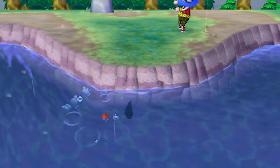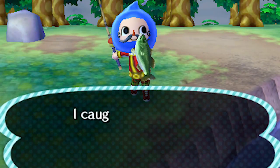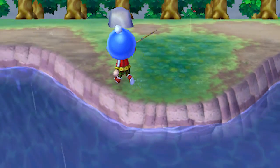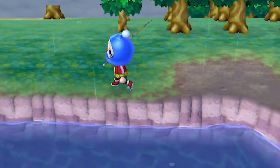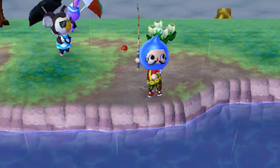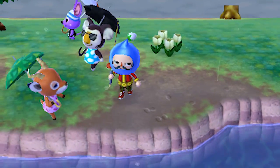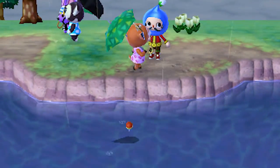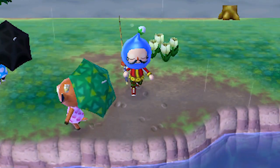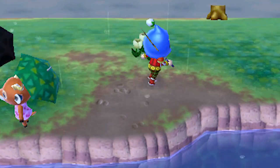There we go. Third time's a charm. I think I caught this before, though. It is a black bass. I've got some class. That's all right. Not everything has to be new. Whoa, look at this. Not everything has to be old either. I mean, all these guys here, what are you doing? All right, I'm just trying to catch a fish, Bo. All right, I guess I'll keep moving up.